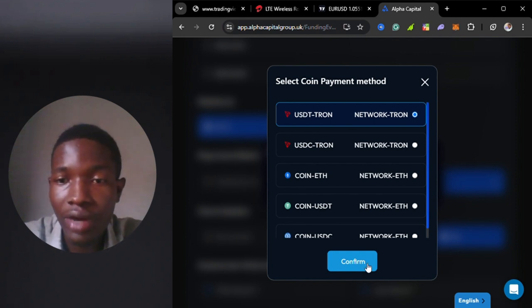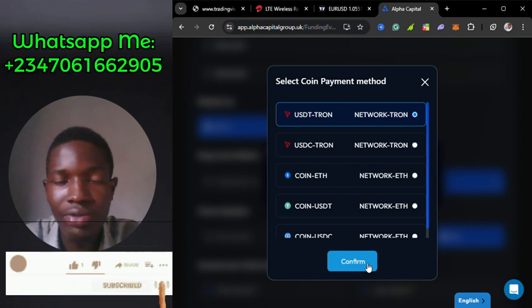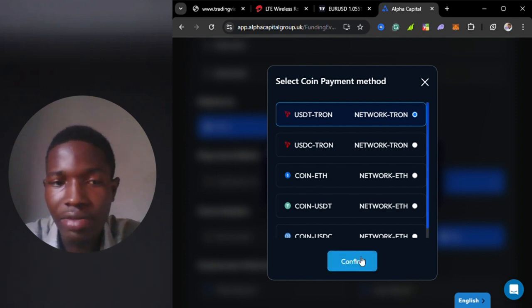Even though you have Naira in your bank, you can send me a DM on WhatsApp. You can send me cash, then I'll send you USDT tokens. You can use it to buy. So it's very simple. You just have to install Binance or Bybit. I would advise you to install Bybit instead. Then you send me a DM on WhatsApp.